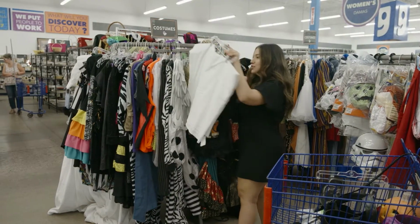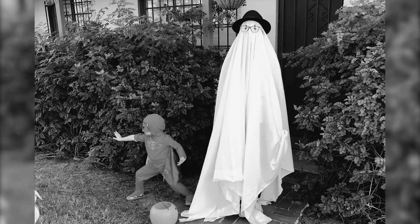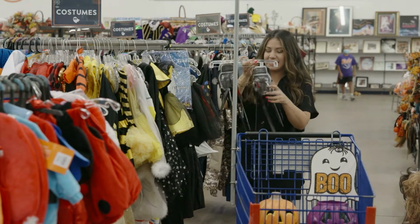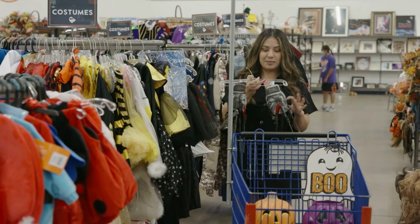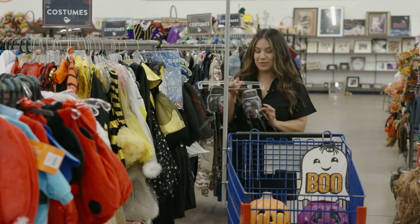There's so much you can do with something as simple as a white sheet. You can turn this into a ghost. Or if you get a head start, you can transform this into the Bride of Frankenstein. Ooh, these are perfect. Edward Scissorhands, and all we would need to do this are some skinny jeans, a black shirt, a jacket, and a big belt. So let's try it out.